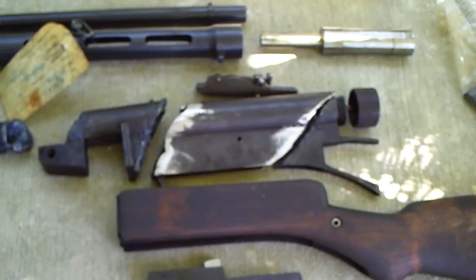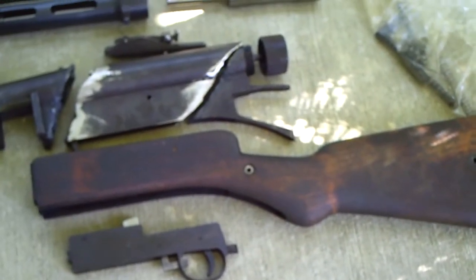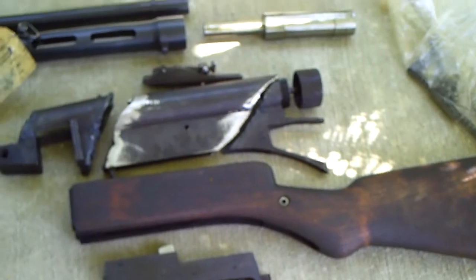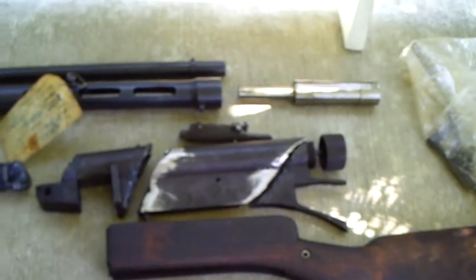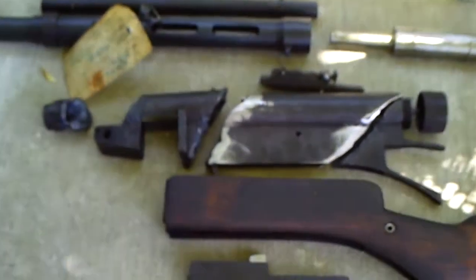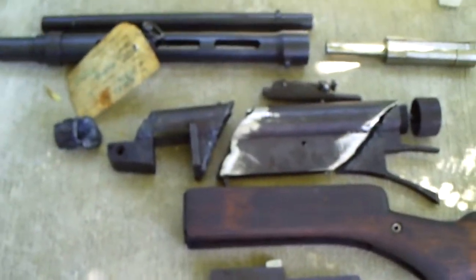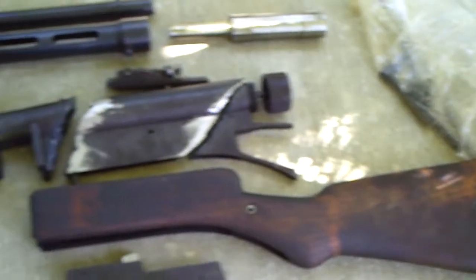This is a Suomi, S-U-O-M-I, KP-31. It was used by the Finnish and Swedish armies. It was adopted by the Finnish army in 1931. So a neat looking gun. I paid $40 for it. These kits go for about $100. So not a bad deal. Looks like everything's there.